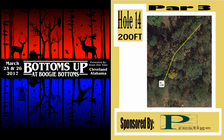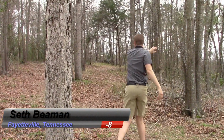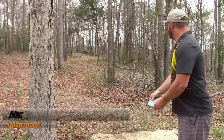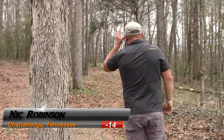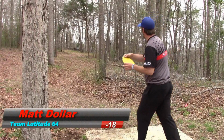So we'll have 2 birdies on hole 13, and we'll move to hole 14, which is a short little wooded tunnel shot. Seth Beaman is first to tee. He has gotten himself back to 8 under par. Nick Robinson is 14 under par at the moment. Just got one back on me there.